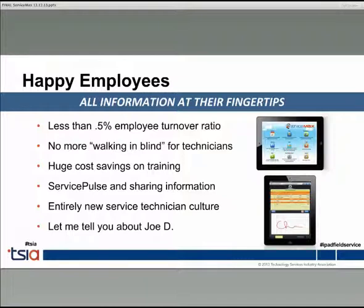So let's talk about this huge cost savings on training. With Service Pulse, which is basically AKA Chatter, but with a service twist to it within ServiceMax, we've created how-to videos with how to do things within ServiceMax, how to repair things, how to deposit a check remotely, how to take a credit card remotely so you can speed up your accounts receivable. And we've placed these videos, which we've very specifically made from about 30 seconds to no longer than 1 minute in length. So they're nice and short tidbits, very, very specific to whatever the technician's looking for.